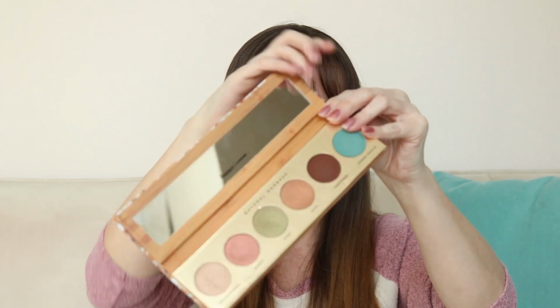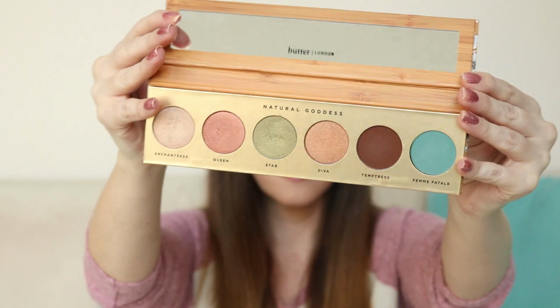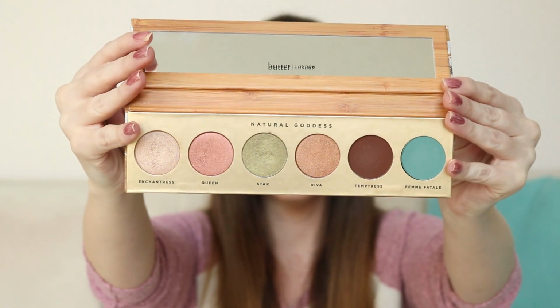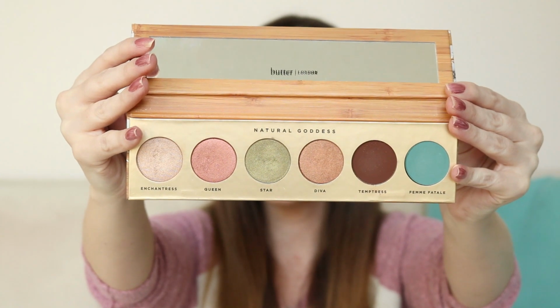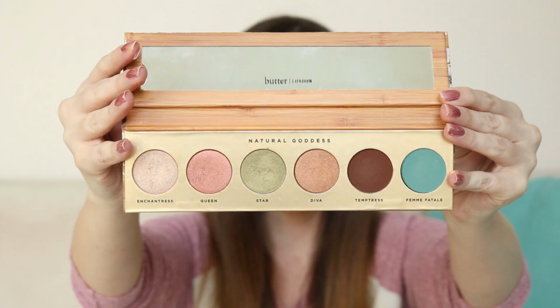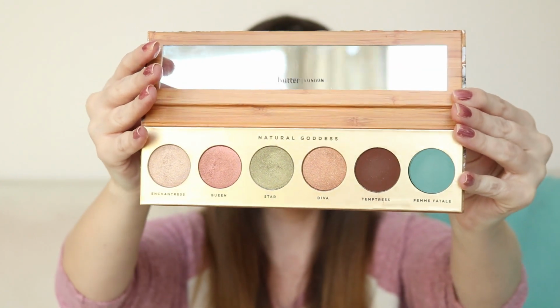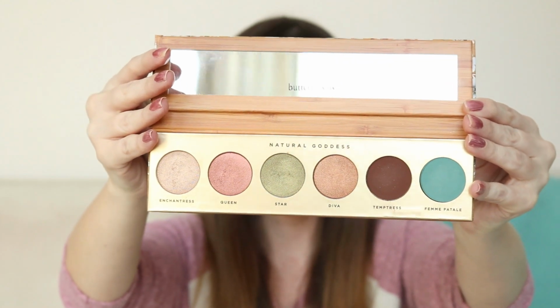And the last palette I'm gonna use for this month is the Butter London palette. It's called the Natural Goddess palette. This came in a BoxyCharm, and there's something about this that says May. Maybe because it's Goddess and May is the month of Mary and, I don't know, Mother Earth, Mother Nature. But I just feel like this is a very spring going into summer type palette.